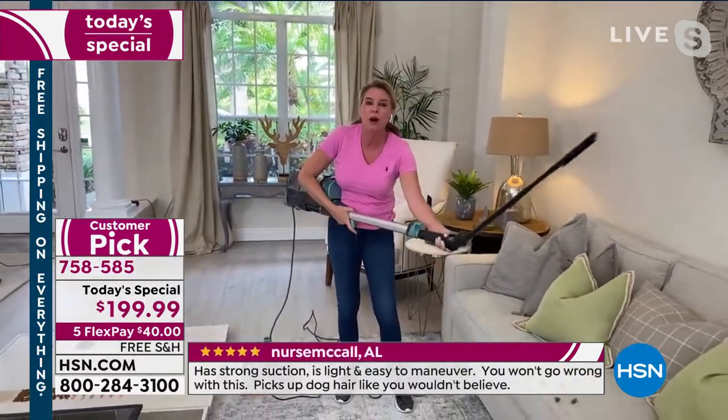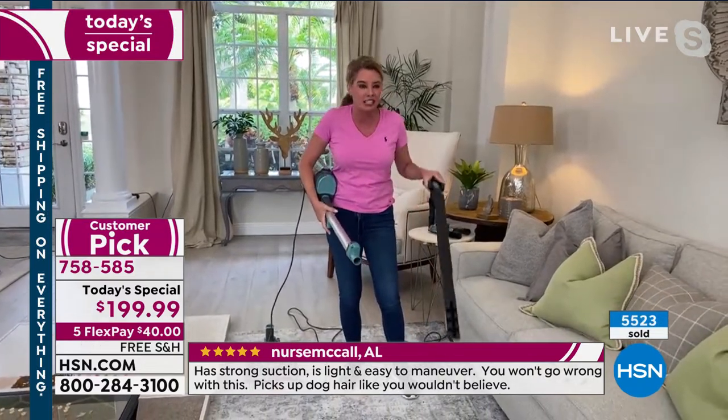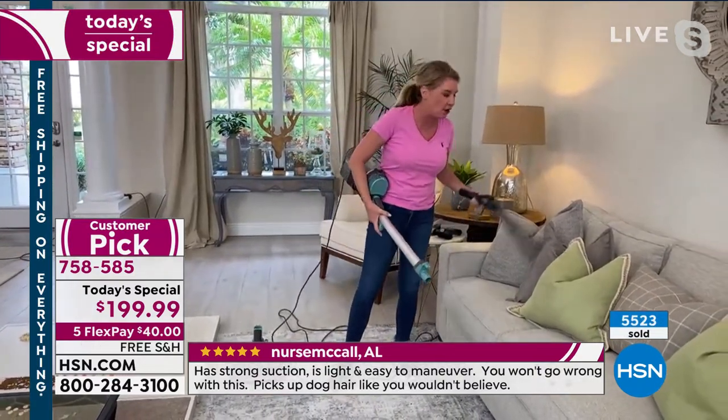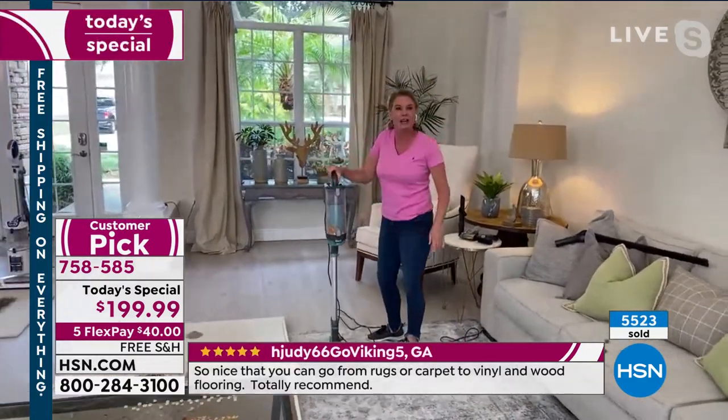At the end of the day, you wanna make sure that you are cleaning every square inch of your home. And this vacuum is the one to do it. So again, why is it different? Why is this one special? Well, let's go ahead and show you.